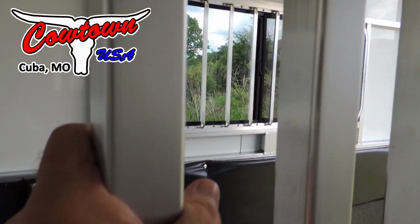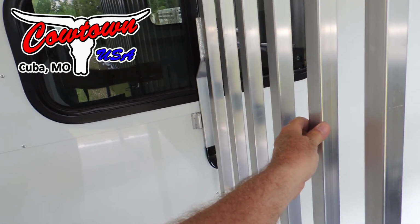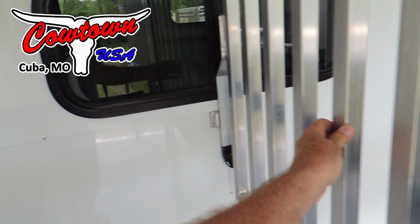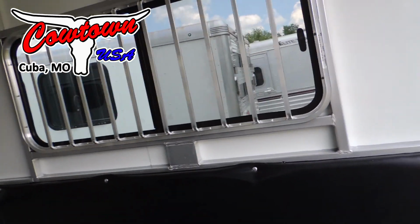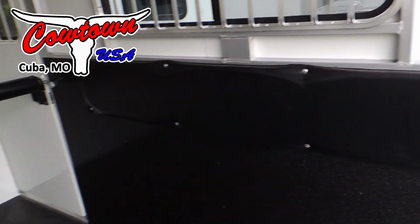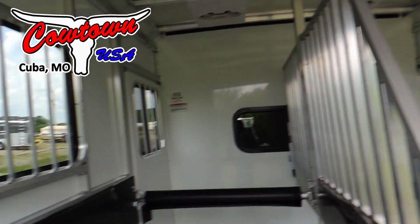Nice bars here separate your horses and your horses' heads. This will also swing over out of the way. You can see here the movement here. Big windows at the horse's hips, fully padded, rubber lined. I mean, this is a nice outfit, guys.